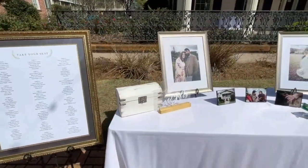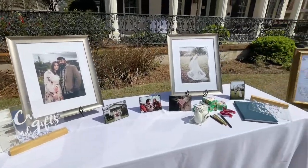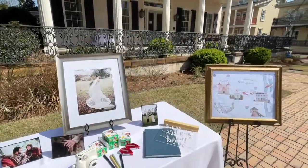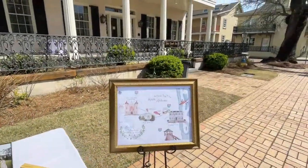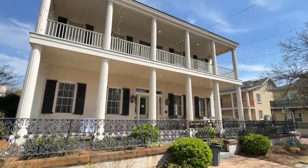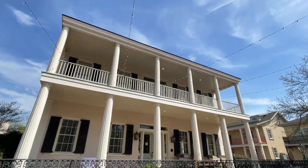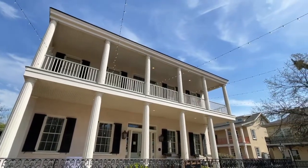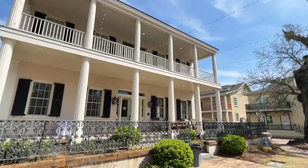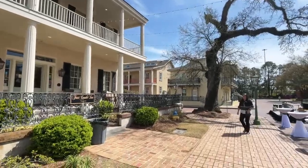So we're actually in front of historic Fort Conde Inn. This was originally a single family house built in 1836. It's beautiful, it's amazing. It's just in front of us here. We're going to walk around the corner and give you a side view of that as well. So this is now a historic inn here in Mobile, Alabama. And if you stay here, you actually get your own little preservation neighborhood that's 2 square blocks. That's basically your front yard here.